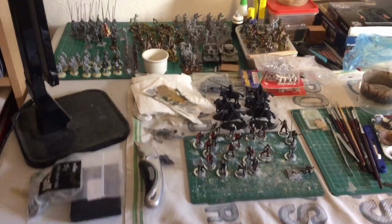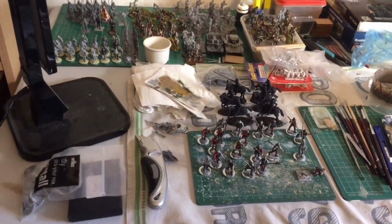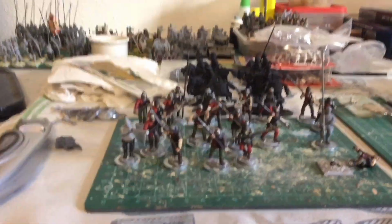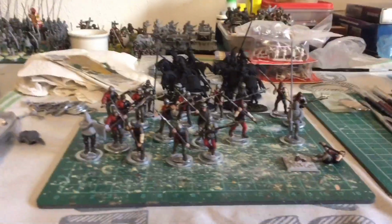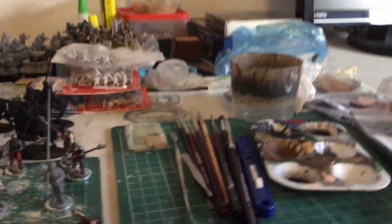Hoping to do a bit today, actually. I bought some stuff in that Warlord sale, and I've got the British Airborne and Commando sprues that I'm going to try and cobble together a British Airborne engineer team out of, so might have a go at putting some of those together today. But yeah, that's pretty much that.